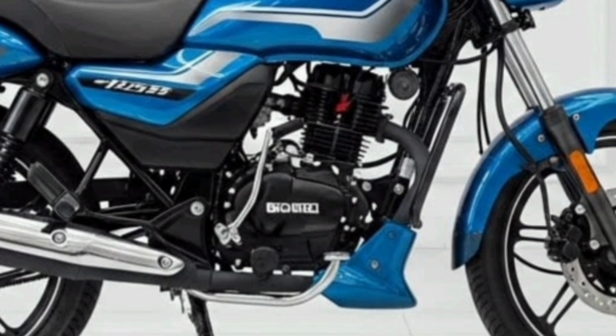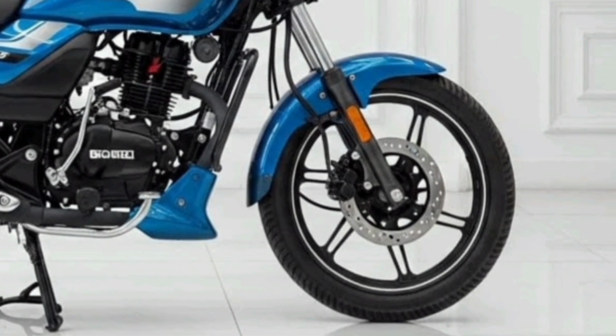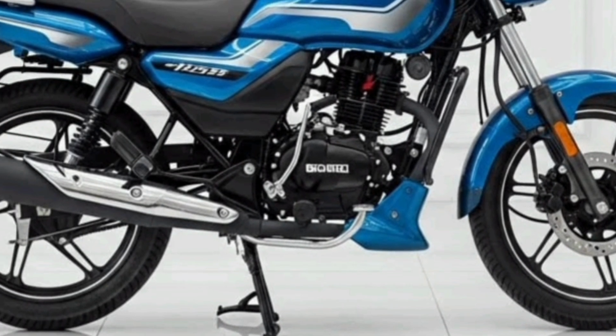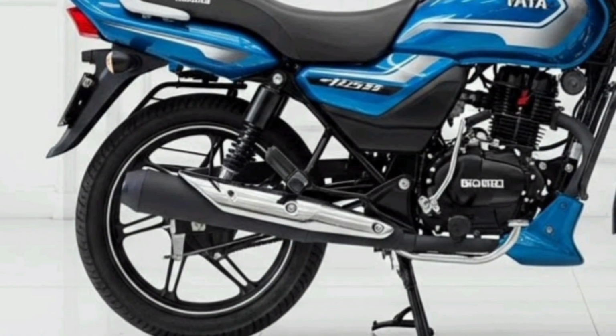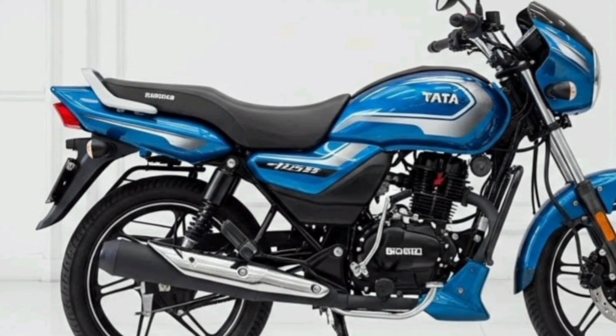The digital-analog instrument cluster strikes the right balance between old school and new age. You get essential info without overwhelming you. It's functional and stylish, which fits the bike's commuter DNA.